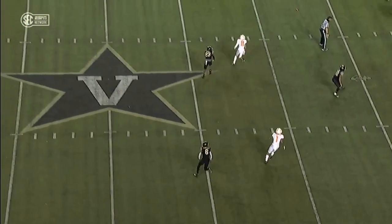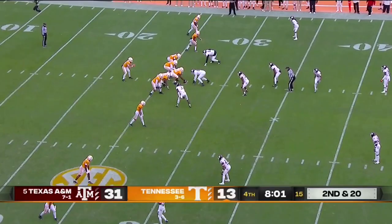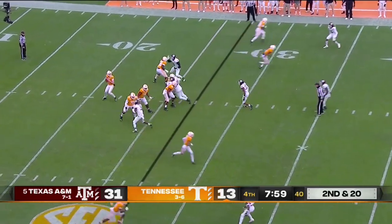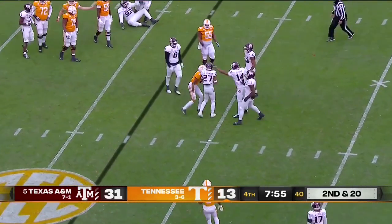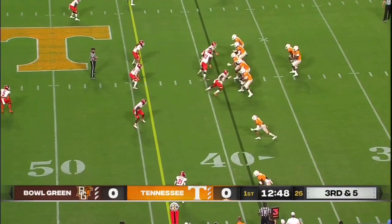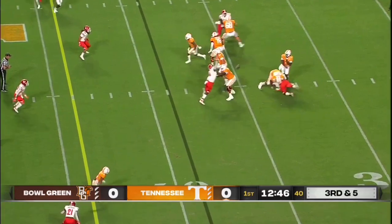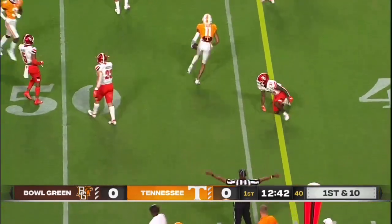Well, Vanderbilt knew whenever they had Jalin Hyatt in the slot. An extension early in the season and then fire him later in the season. I mean, what was it? If he was good enough to give him an extension during the 8-game winning streak, is he not? Absolutely. You'll see this offense. A little quick game there to the boundary. This offense.